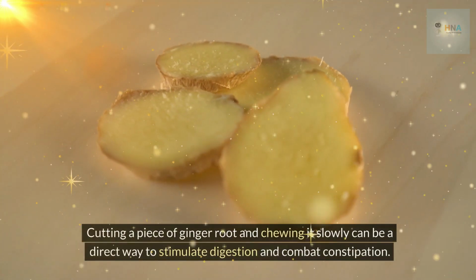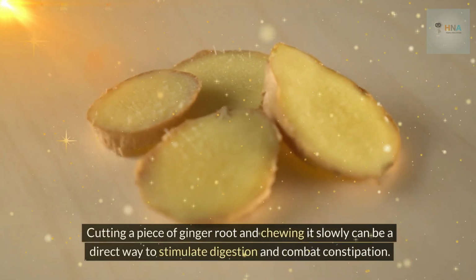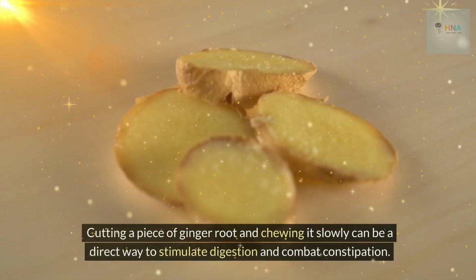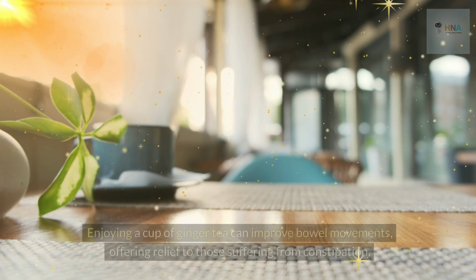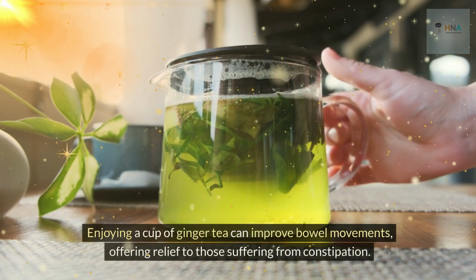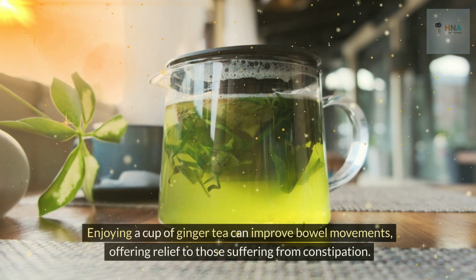4. Chewing fresh ginger root. Cutting a piece of ginger root and chewing it slowly can be a direct way to stimulate digestion and combat constipation. 5. Herbal ginger tea. Enjoying a cup of ginger tea can improve bowel movements, offering relief to those suffering from constipation.